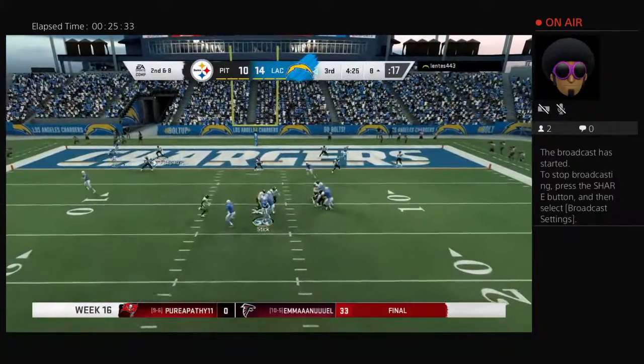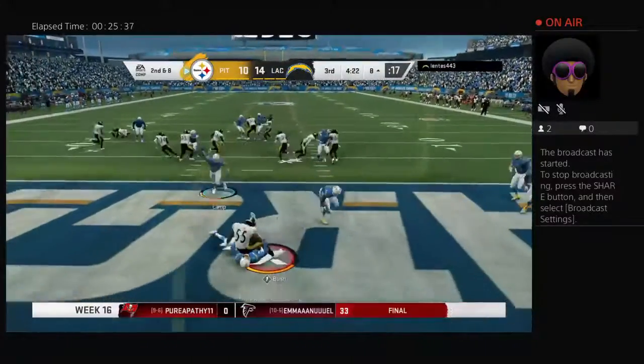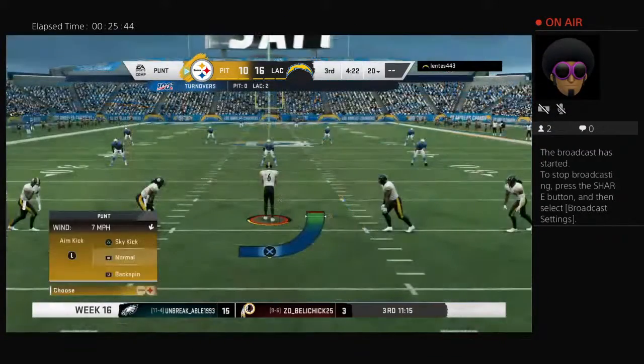On 2nd down, it's Stick, trying to get it to Jackson, and it's intercepted. And I do believe this is going to wind up a safety. It is. It's a safety. How about that for a wacky play?